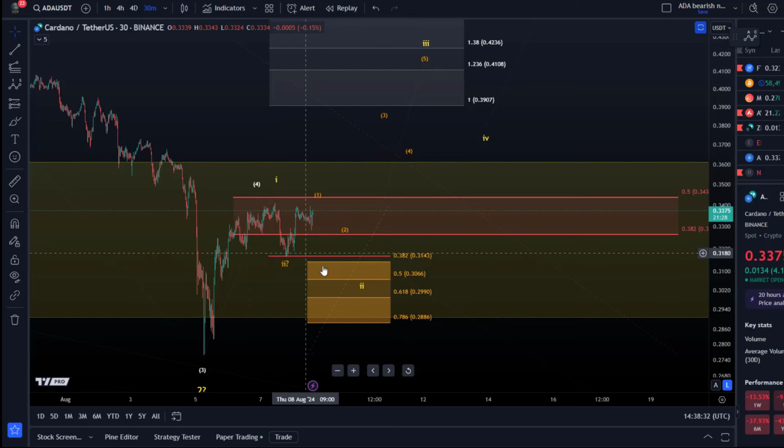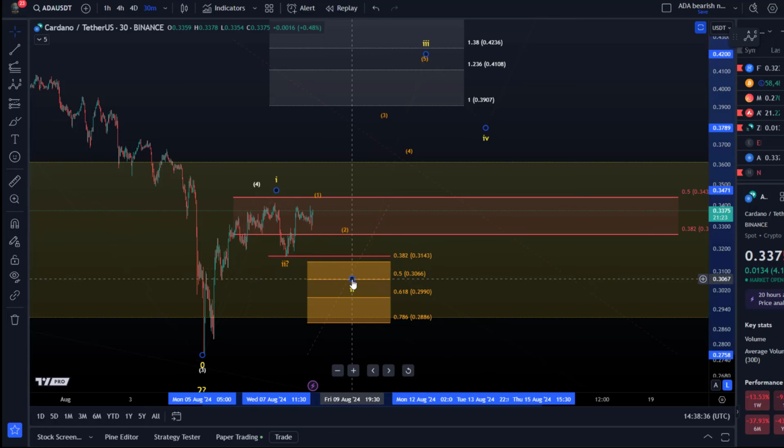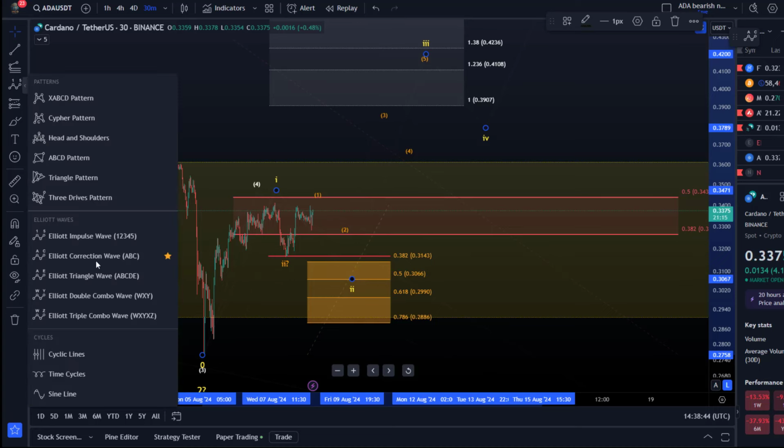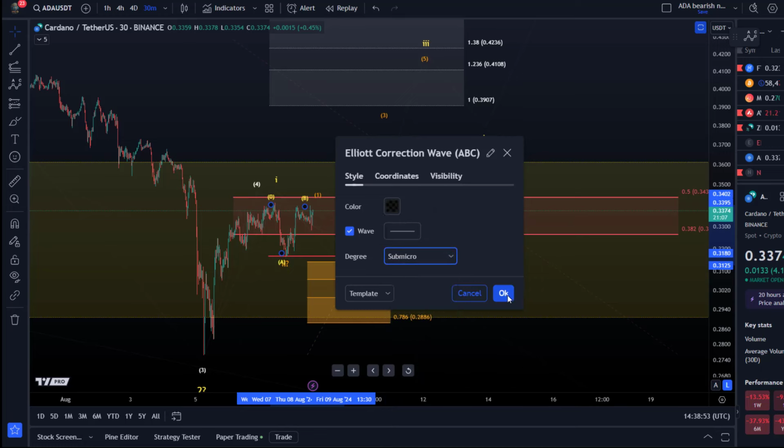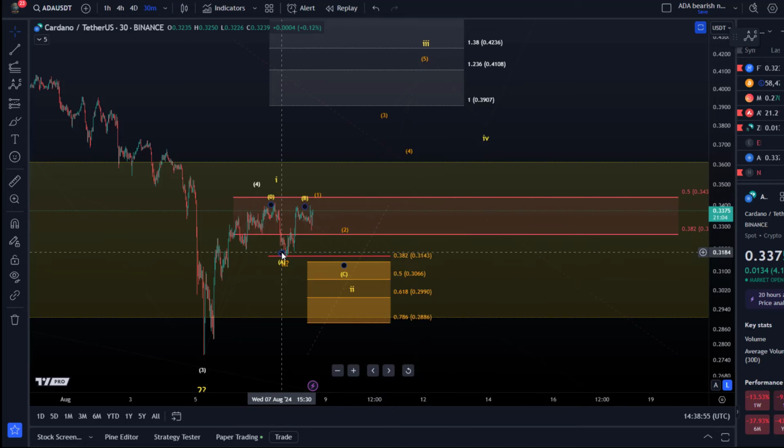Now, if we break below that level, we're likely falling back into the support area for the yellow scenario. And the yellow scenario is a larger wave 2. I can put the corrective structure onto the chart. A wave down, B wave up, C wave down. It is a scenario that could easily play out.